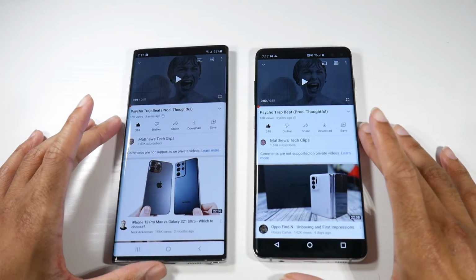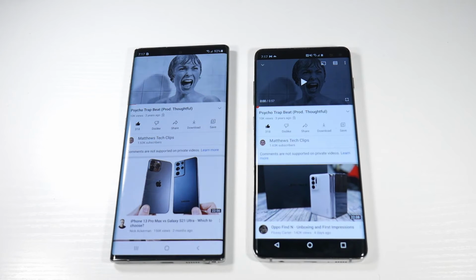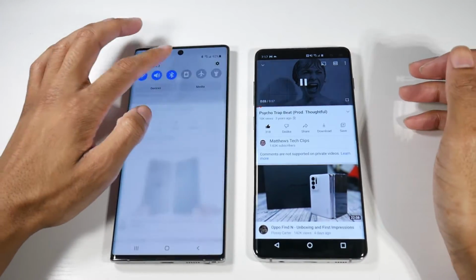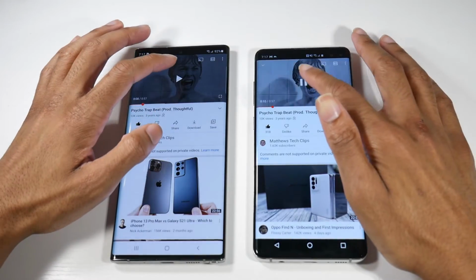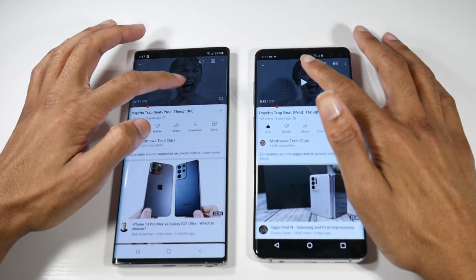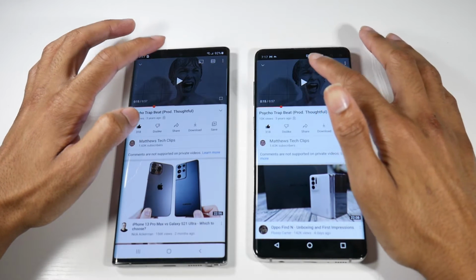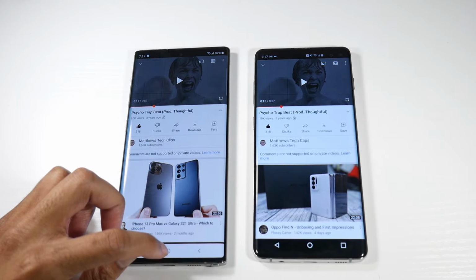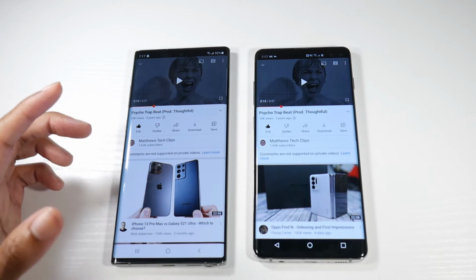Let's go ahead and check out these speakers. They both have stereo speakers. Let's see if we can hear a difference here. Alright, both speakers actually sound identical. They both are very loud and pretty much sound the exact same. I can't tell any difference as far as sound quality and loudness. So both of them are great sounding speakers.